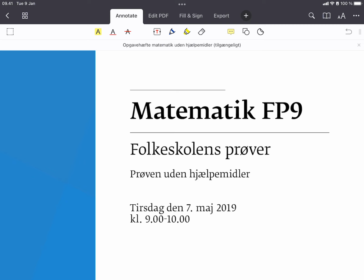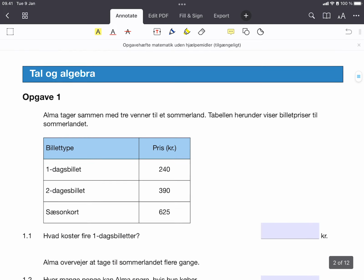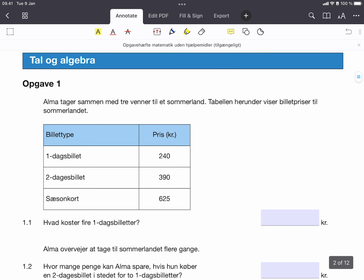Okay, we're doing the Danish Folkeskolens Afgangsprøve, the 1 hour paper from May 2019. So that's 50 short questions that we've got to get done in 1 hour. So first section, number and algebra.